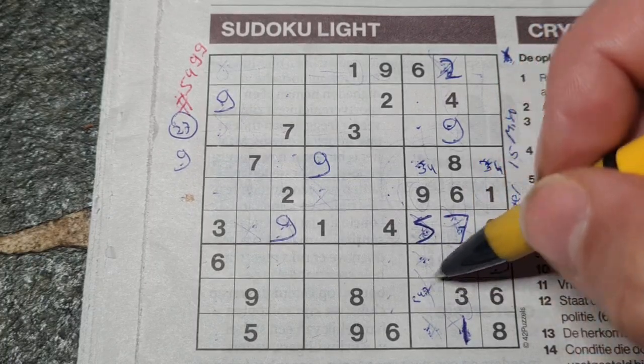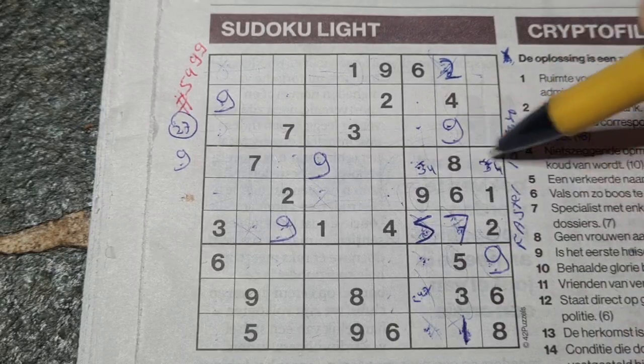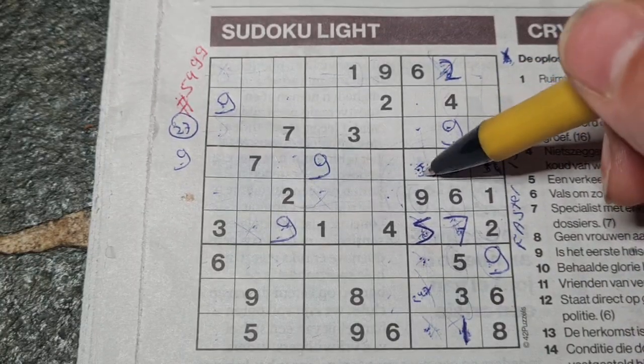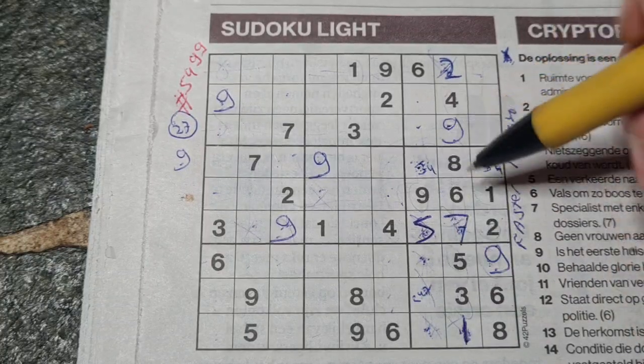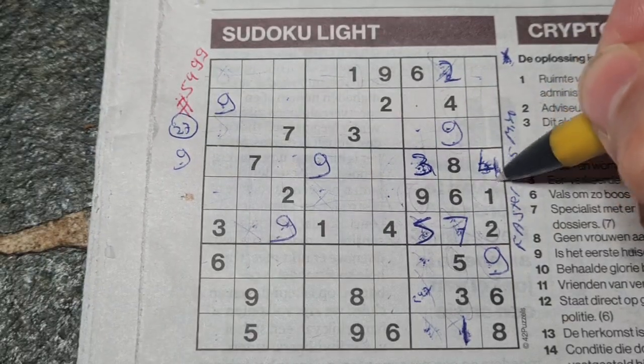2, 4, 7. That means we have a 4 in one of these 3 boxes of 4. Well, I've marked those 2 boxes earlier with 3 and a 4. So this box cannot be a 4 anymore because we have a 4 in one of those 3 boxes in this column. So this box should be a 3, and that box should be a 4.